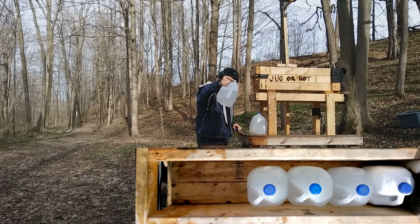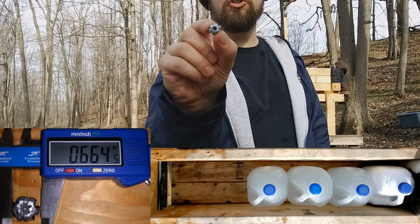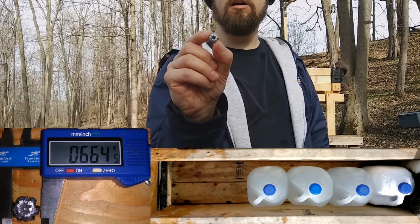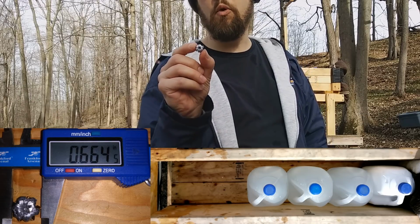And the damage out in jug 2 is pretty good. And here is the slug. It looks really, really good to me. That's what you want to get in a perfectly expanded bullet. That's really, really good. Looks like very good expansion. It got really good penetration as well for that expansion.